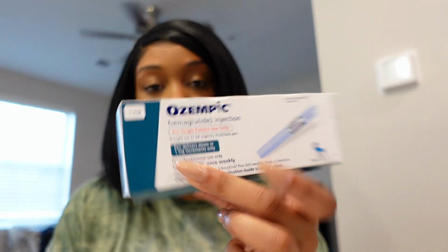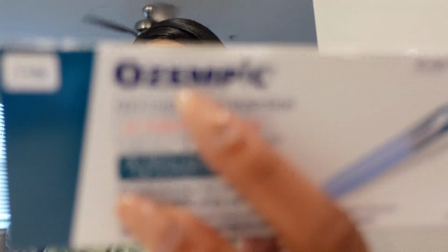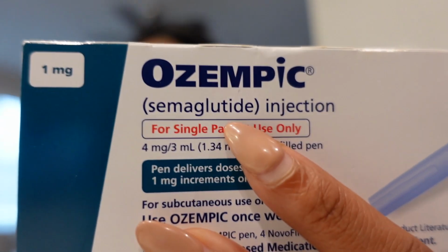If you cannot get Wegovy, ask your doctor to prescribe you a generic brand of it, because when it comes to the medicine, yes, it is a different name. However, it is the same kind of medicine, just at a lower dosage. So like I said, if you can't get Wegovy, try and ask your surgeon or primary doctor for different options.